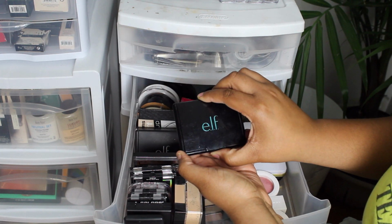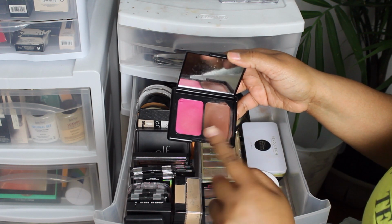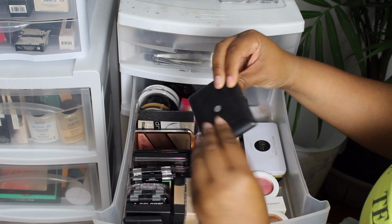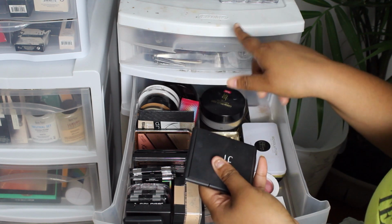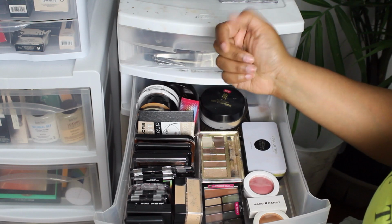So this is the e.l.f. Aqua Duo Cream Blush, Cream Bronzer. I love this cream bronzer. I use this a lot. No, I said Turks and Caicos. This is Bronzed Violet. The powder is Turks and Caicos. This is the one where I said I broke it in one of my videos, and I put it in that Lancome bronzer that you pump out.